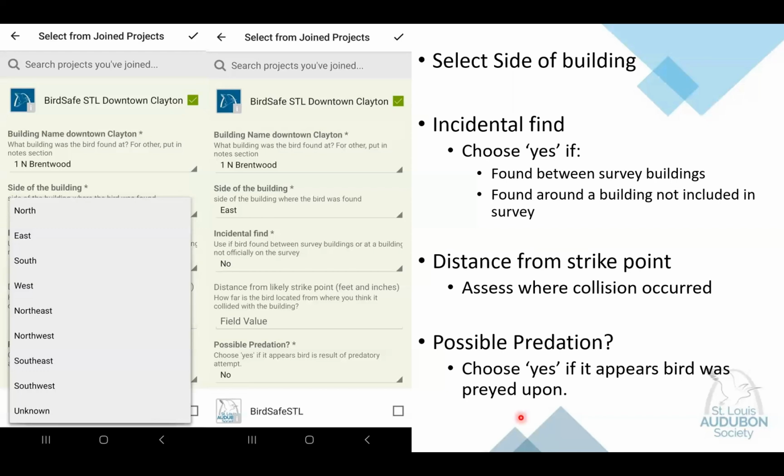All right, and so possible predation. This is also a yes or no question. It's used because we don't want to include birds in our collision count if they didn't die due to a collision. So if you find a bird that has been predated upon, you would not want to include that. So what you would do is choose yes.